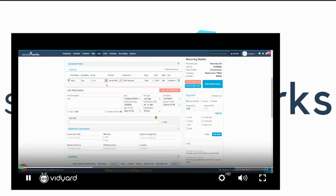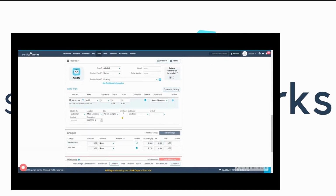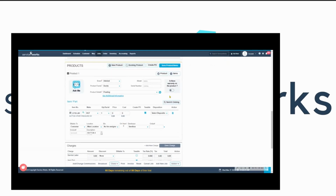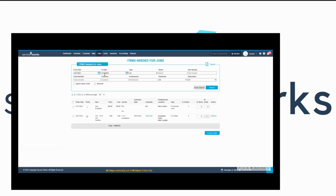So here's a job. We're going to scroll down. We're going to go to the product section, add an item here. Once we add that item, if we look at that item, it's going to show you that you have on hand zero. So technically, now you need to order the spark. So when we save this to a job, it is going to accumulate all these parts that you need in the items needed section here. And then from here, you're going to put together a purchase order for your distributor.